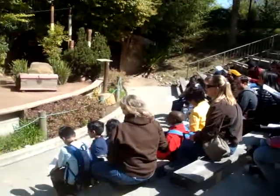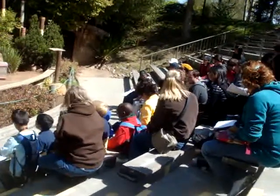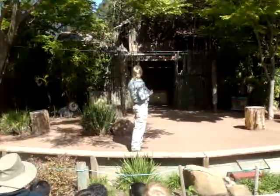But that is something that we say here at the park: our animals are really well-trained wild animals. It takes a lot of experience, a lot of patience, and a lot of time to work with these guys to get them to a degree where we can handle them safely. And so, here he comes. It sounds like our first animal.